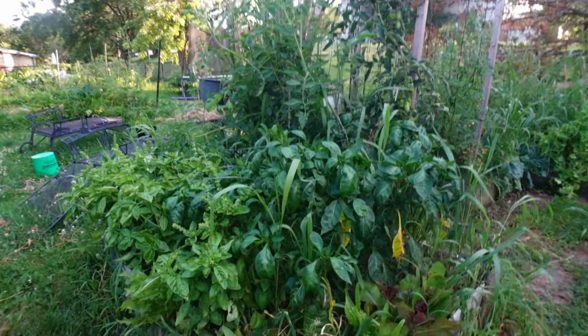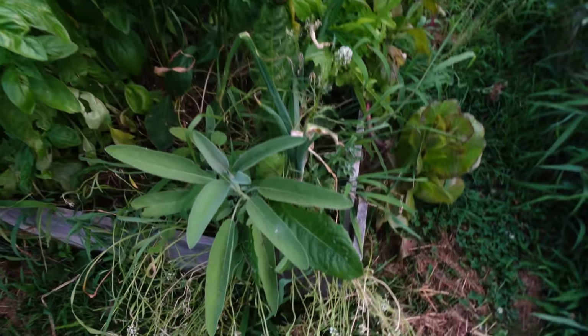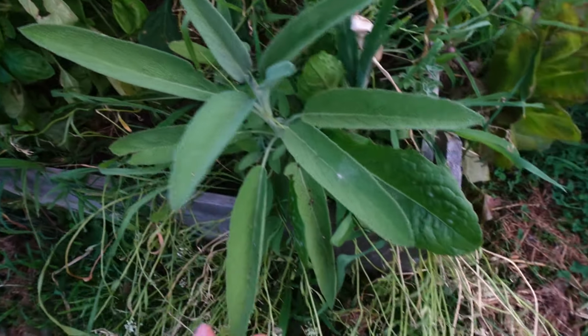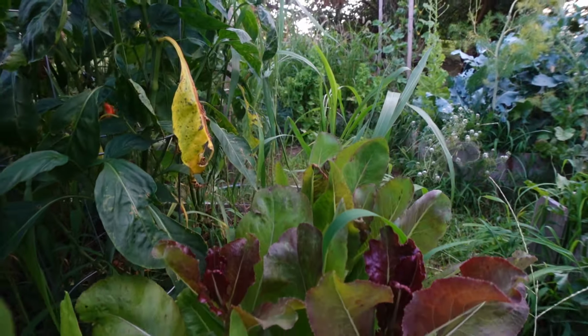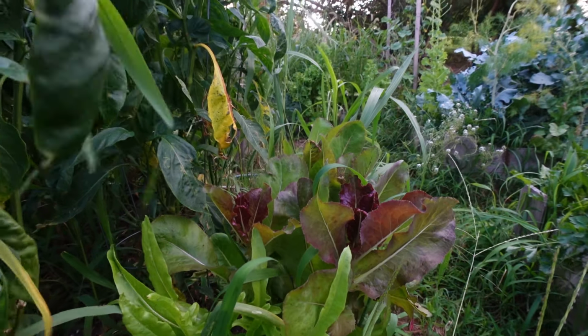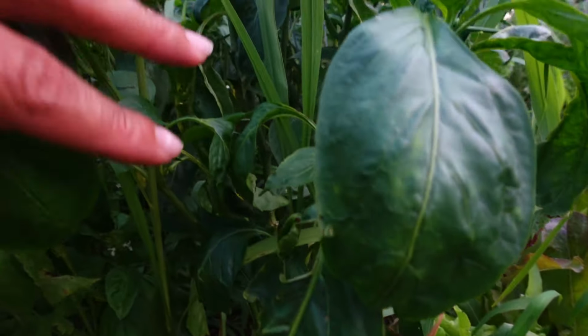Now let's head on to our next box. This one is majority peppers and tomatoes, but we do have some onions, and this is a beautiful sage plant that is growing in the corner right next to this sweet alyssum that looks like it is just fried to death. And I'm a big fan of sprinkling little lettuce seeds at the end because you just never know what you are going to get.